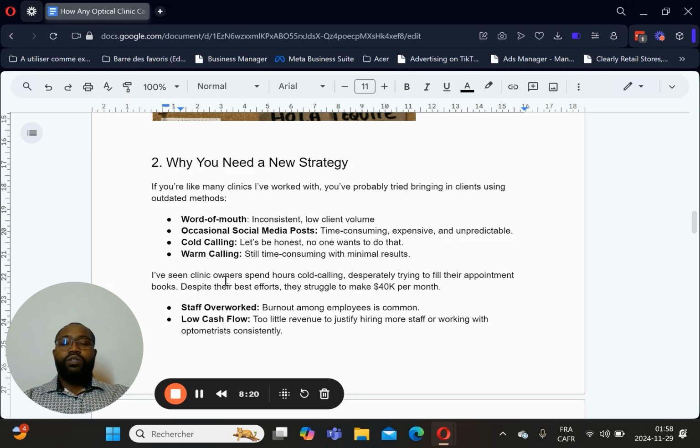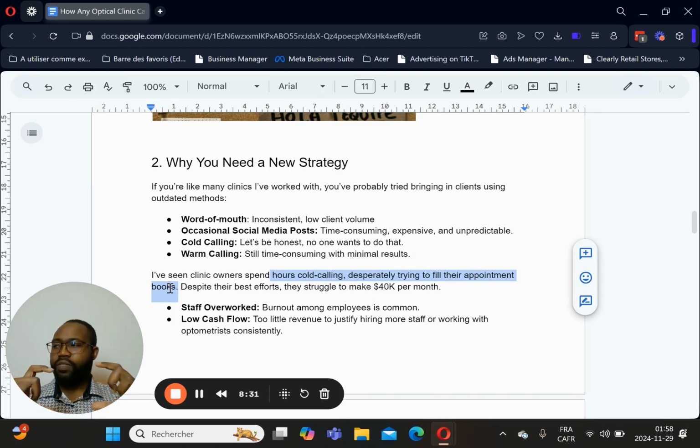I've seen clinic owners spend hours cold calling, desperately trying to fill out their appointment books. Like one of my clients was using Page Jaune. It's a really big book. Like people in Quebec know what it is. It's a big book with a bunch of phone numbers and addresses, and he's been trying to call people in the vicinity to ask them, hey, would you like to have an eye exam? And despite his best effort, he was still struggling to reach $40,000 per month.